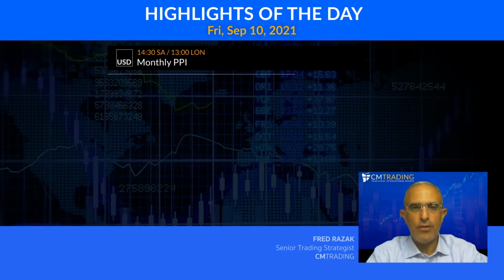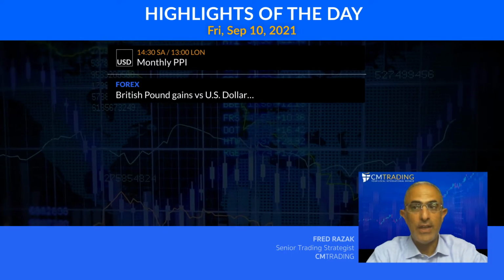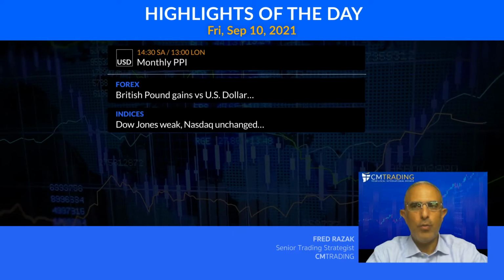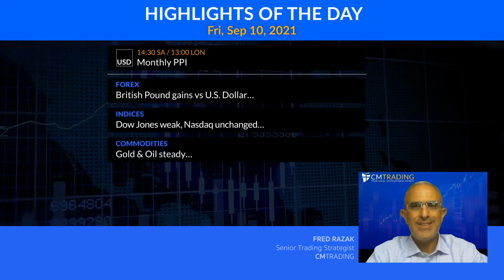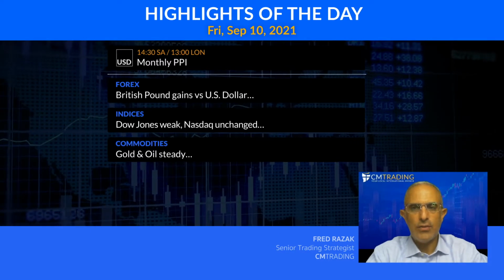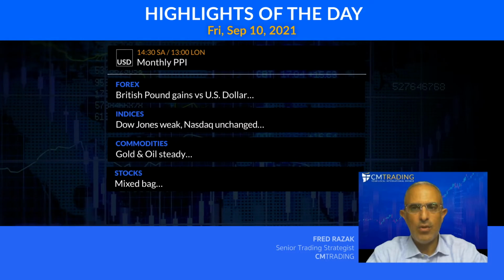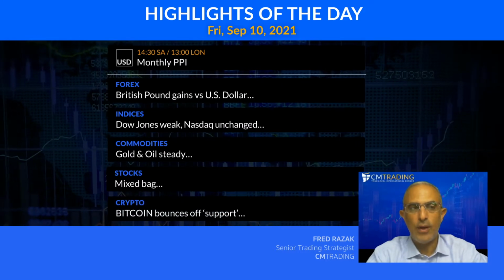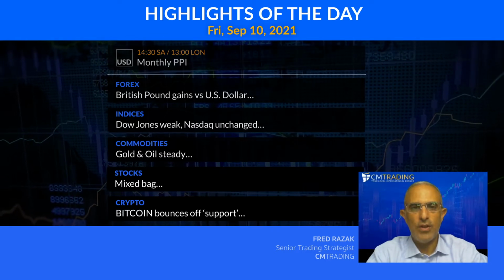It is an inflationary number and is important as well. Looking at the various markets, in terms of the Forex symbols, the British pound is actually gaining versus the USD. In terms of the indices, the Dow Jones is remaining weak while the Nasdaq is pretty much unchanged. In terms of commodities, gold is steady as oil is steady as well. It's a mixed bag when it comes to stocks. And lastly, Bitcoin is bouncing off of support, so we're seeing some strength there. Let's take a look at the markets and see what we can expect from today's trading.